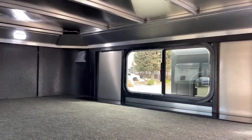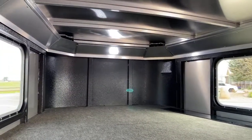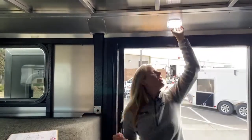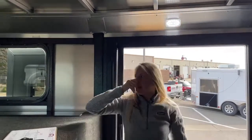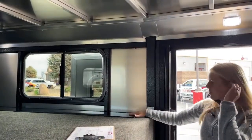Up in the nose, you've got that LED light. In this tack room, you've actually got two of these LED lights, and they are on independent switches. So you've got this switch right here, which will turn them both on and off, or you can manipulate them individually. Like if they're wanting to get some light before they're going to bed, they can turn these on and off to make them exactly how they want.